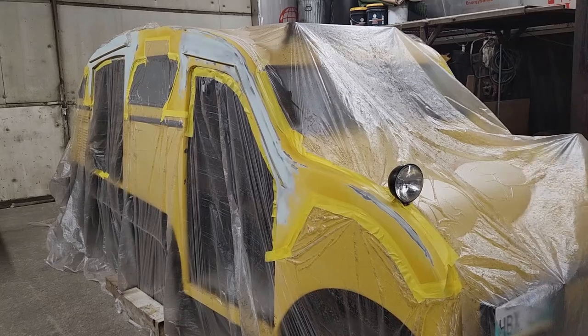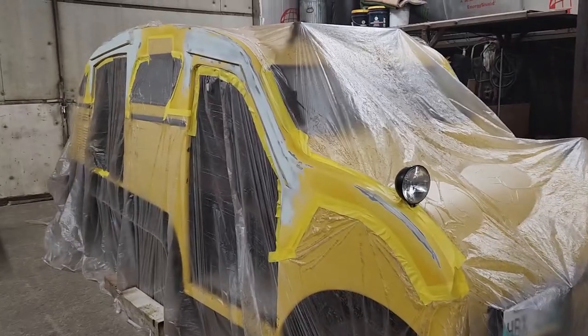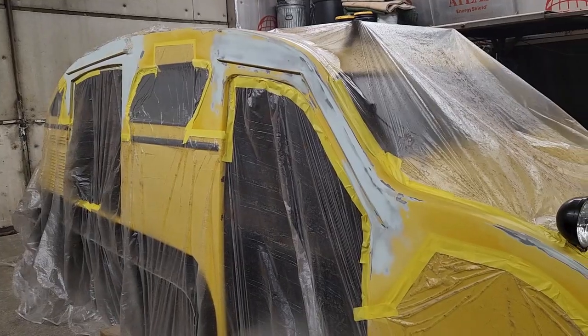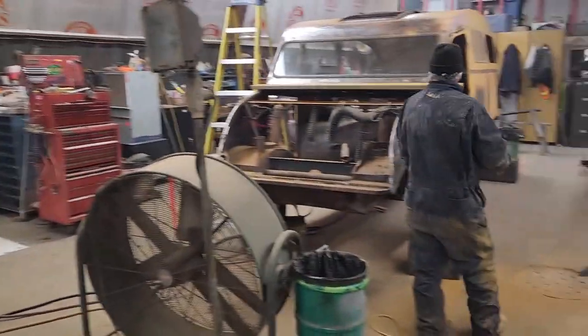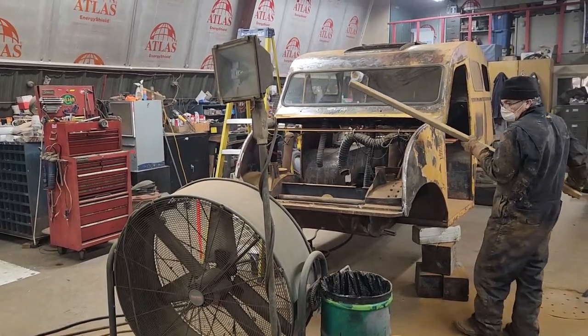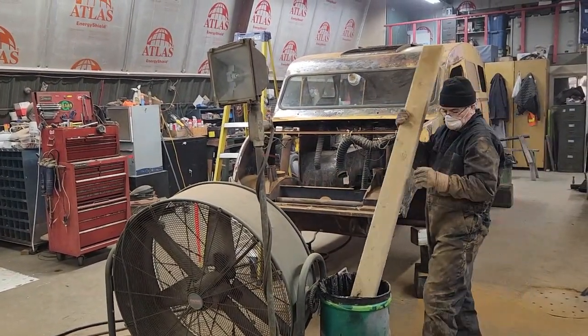Dad took this one out of the shop yesterday, got all the dust off of it and off the inside as well, but you can't really see it in the shop here right now, but there's a fine level of dust just in the air, so we're gonna have to blow everything out here.